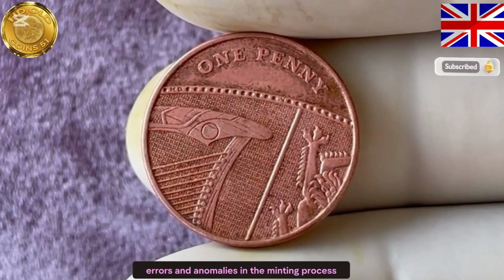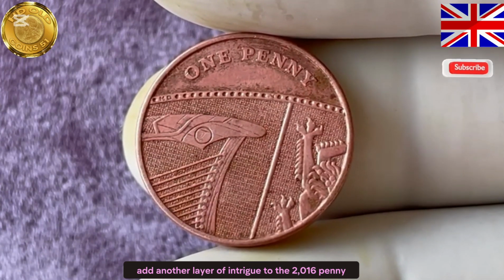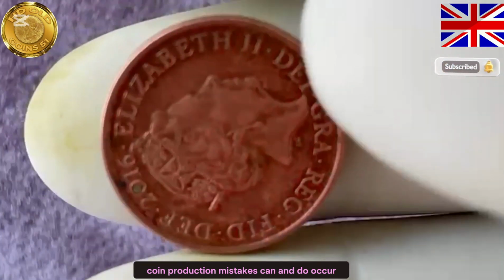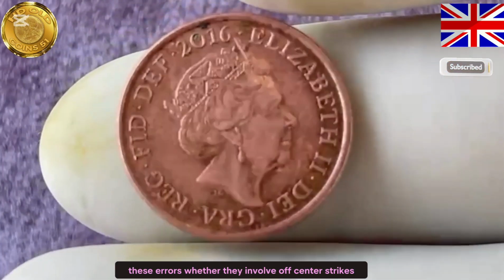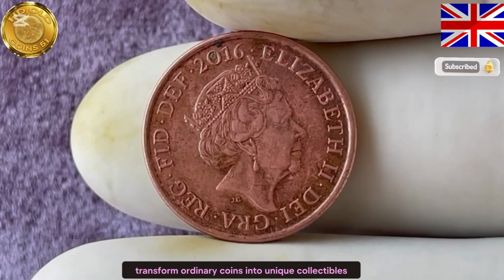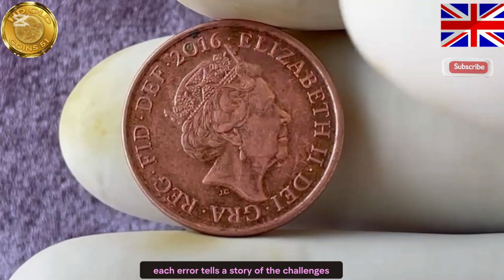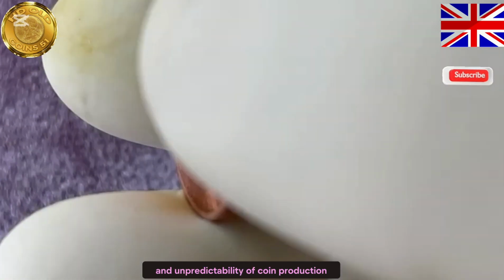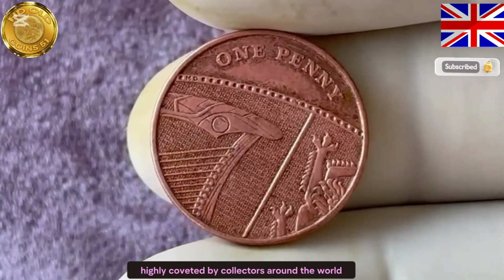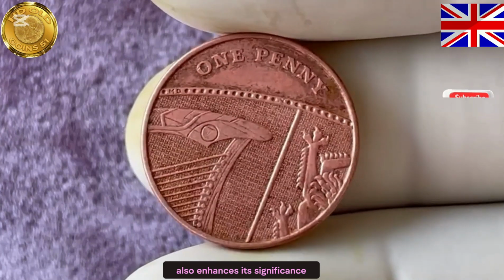Errors and anomalies in the minting process add another layer of intrigue to the 2016 penny. Despite the advanced technology used in modern coin production, mistakes can and do occur. These errors, whether they involve off-center strikes, doubling, or die cracks, transform ordinary coins into unique collectibles. Each error tells a story of the challenges and unpredictability of coin production, making these pieces highly coveted by collectors around the world. The historical context of the 2016 penny also enhances its significance.